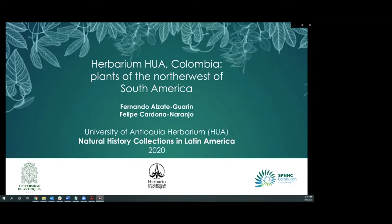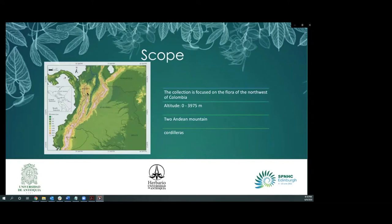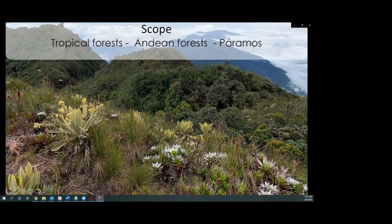And this is due to its location in the northwestern part of South America, with two Andean mountain cordilleras in our region. The geological and environmental characteristics allow us to have different ecosystems and vegetation in the area with a high diversity, like tropical forest, Andean forest, and páramo formation.